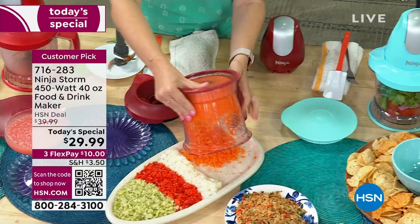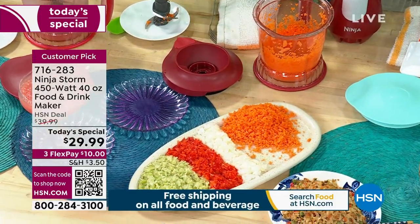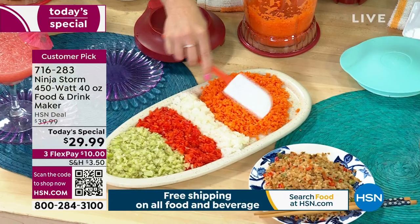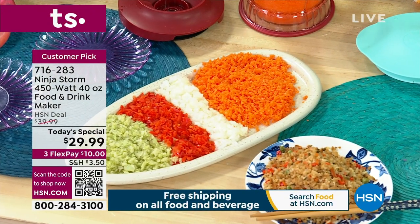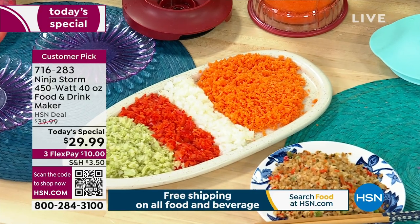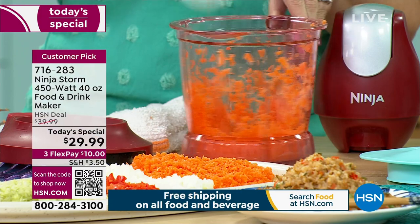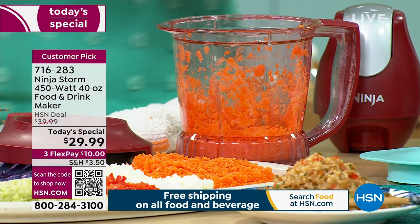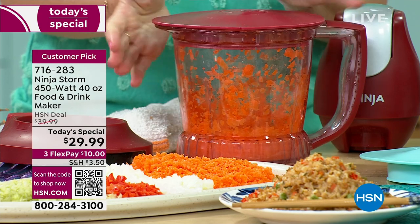So think about doing this for your soups, your stews, your salads, maybe your coleslaw for your summer barbecue. Chopping your onions, your carrots, your celery and your red peppers, it really makes quick, easy work of that. It's also really easy to clean. And when it's done, I can just pop the lid on and put this in my refrigerator and have it ready to go, if I want to do food prep for the week. So it's really easy to use.